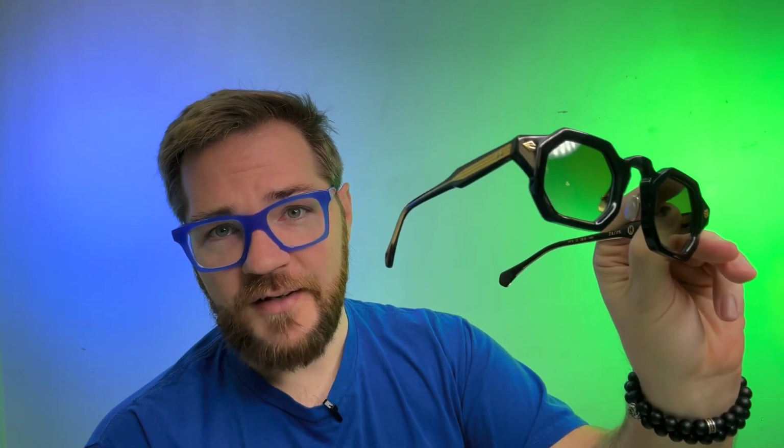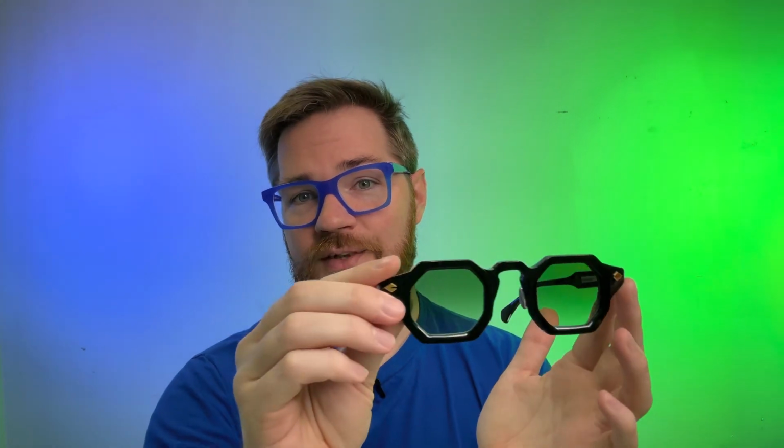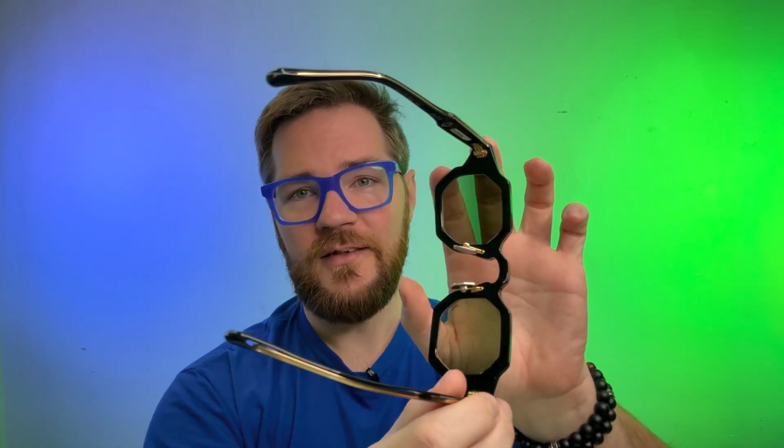Today, we're going to talk about this cool little frame, the Birdcage by T. Henri. We have it here in the asteroid colorway, only one of 75. Yeah, number 21 of 75 in my hand. The asteroid being your signature classic black and gold frame with a little adornment in the nose pads being a white gold, just for a little contrast. You got to have something, right?